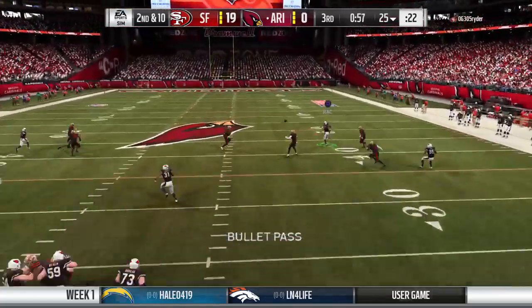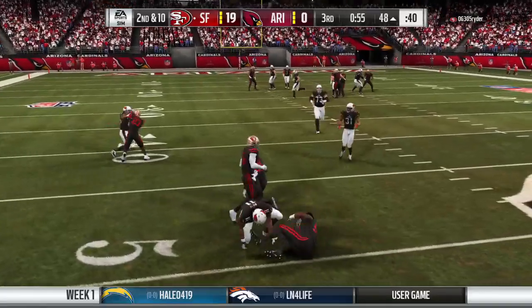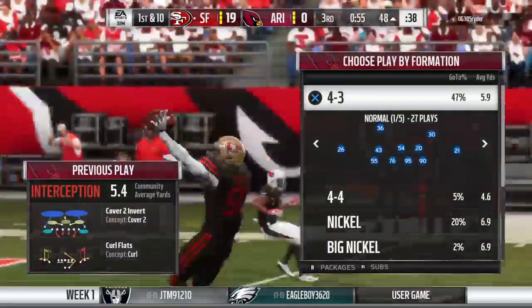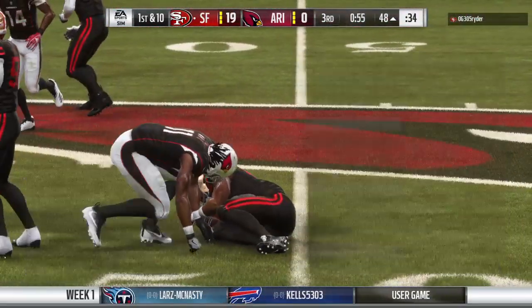2nd and 10. It's Rosen again. And for the 4th time tonight, it's an interception. Picked up by the linebacker, Eli Harold. And they take possession 2 yards away from midfield at the 48-yard line.